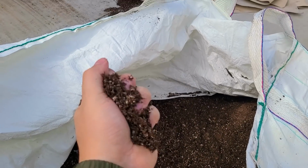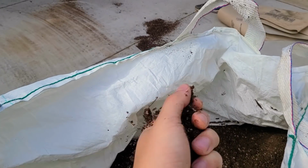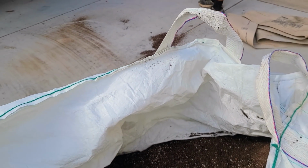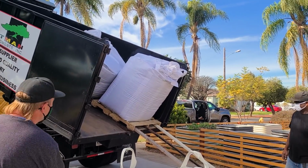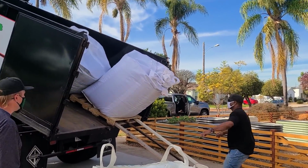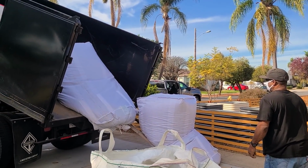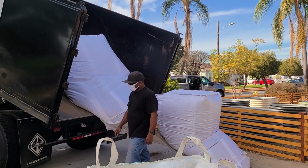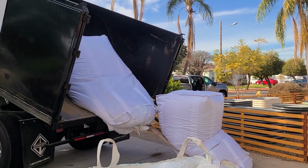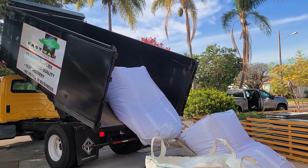You can see it crumbles just at that perfect amount. So we've got some perlite in there, some peat, and some other special ingredients that I'm sure you'll be hearing quite a bit more about soon. But I was so excited to get this because it'd been such a long time coming. And you can see here, this is how we had to get it out because there really wasn't a good way to do it. So we ended up just pulling forward. Again, this should have been coming out of a freight truck on a forklift and just palleted out and directly dumped. But hey, you gotta do what you gotta do.